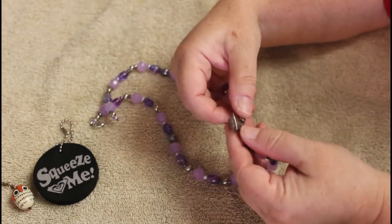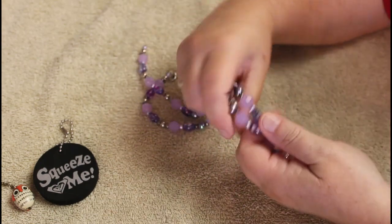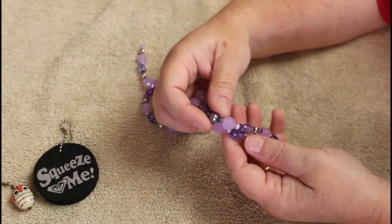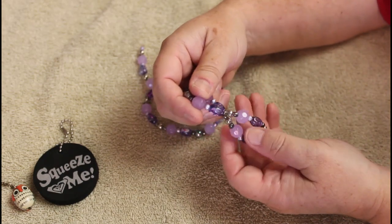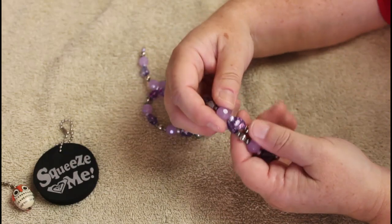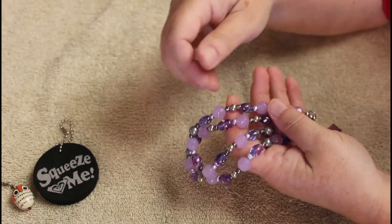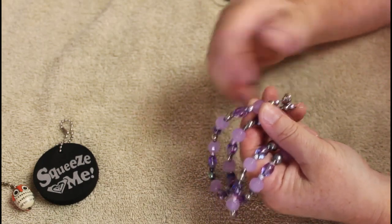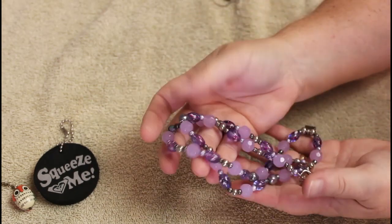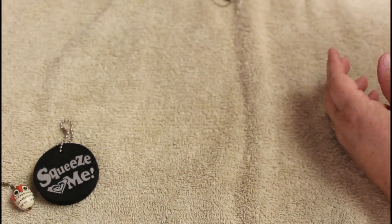Okay, so let's see, a mark there. These are lavender glass beads. These have little flowers in them, it doesn't feel like on them, it feels like in them. And these opaque glass beads. At the very end, we're missing the other part of the clasp here. So another one to fix, or at least harvest these beads. Those are absolutely beautiful.